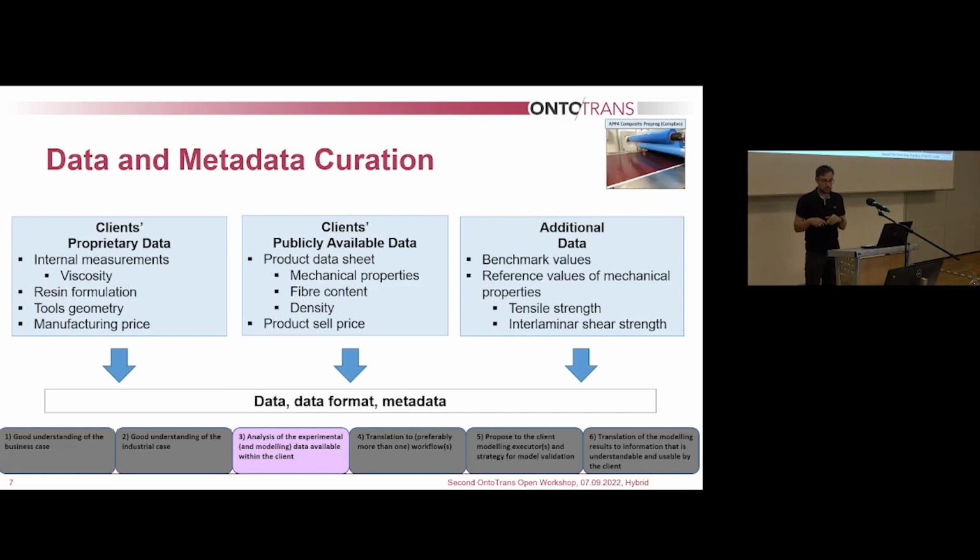The second group of properties, data or metadata, is the client's publicly available data, which is the product data sheet that contains information such as mechanical properties, fiber content, and density, and also the product sell price, because this is also information which is public.